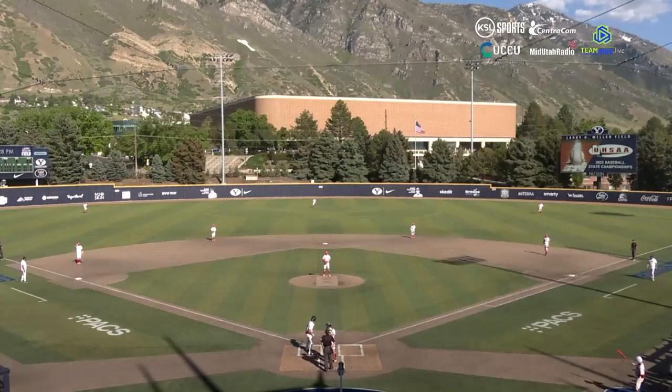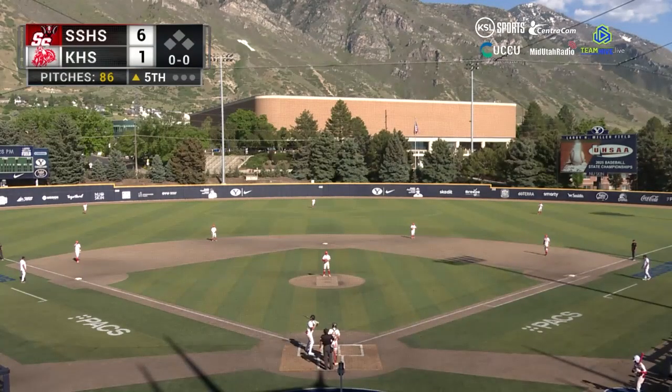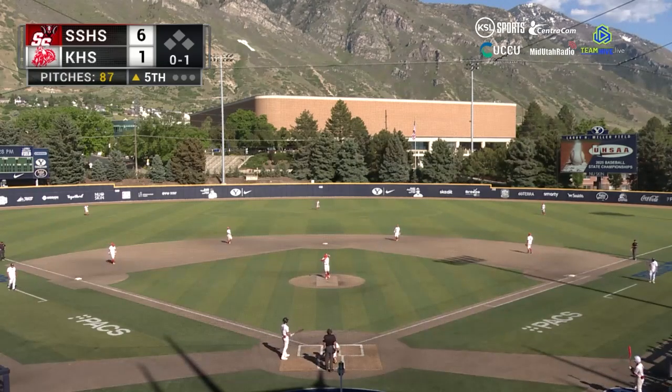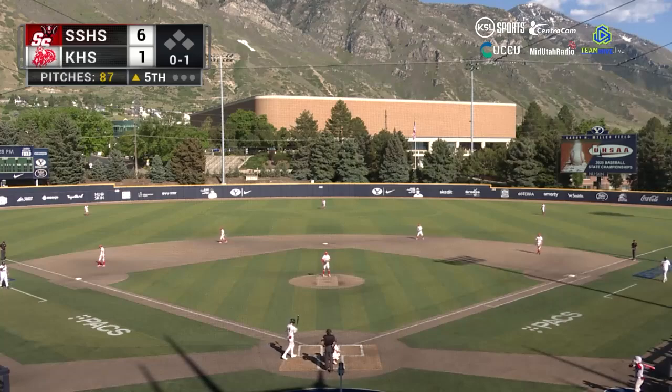To the top of the 5th inning we go here in this 2A state championship game. South Sevier leading Kanab 6-1. And the Rams will bring the 7, 8, 9 batters to the plate this inning. Brace Brindley, Riker Freeman, and Houston Blake. Cannon Barney will bat 4th if they get there. Latimer Glover on the mound for Kanab, on the outside edge to Brindley for strike 1.